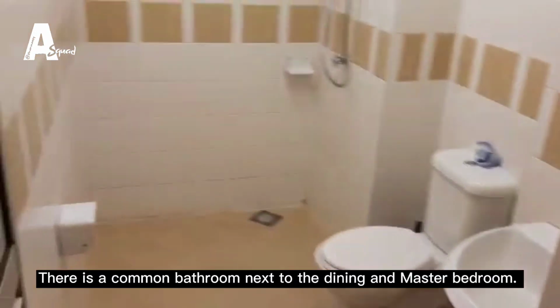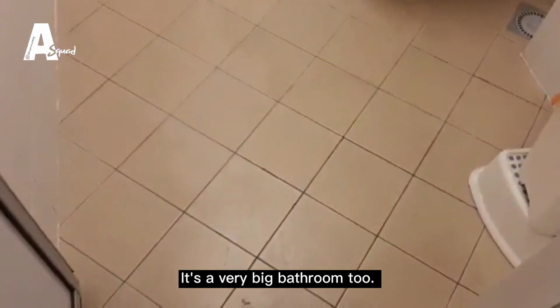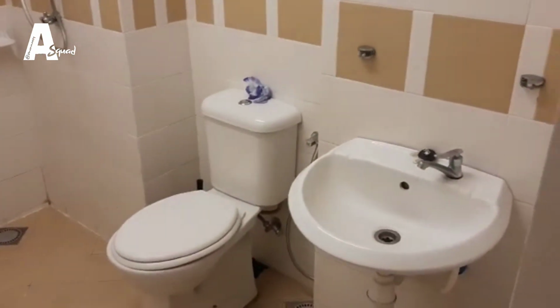There's a common bathroom next to the dining and master bedroom. It's a very big bathroom too. Water heater is also provided for this bathroom.